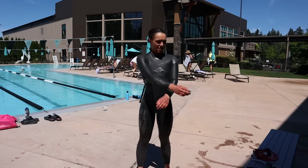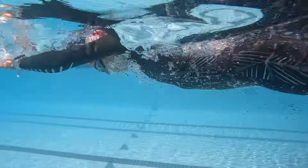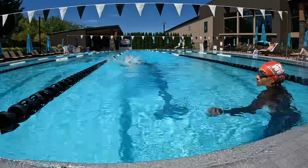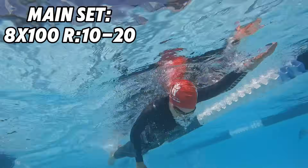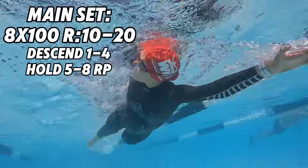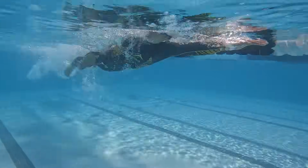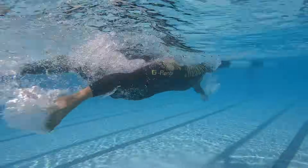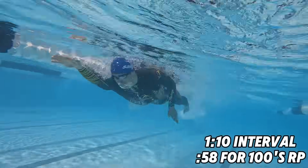Rachel is also here testing out her wetsuit, and we're going to have the same swim set today. This set is one of my favorite race prep sets. Do a little bit of warm up, and the main set is 8x100. You descend 1 to 4, so start out easy on number 1 and descend to your race pace by number 4. Then you hold that race pace for hundreds 5 through 8.